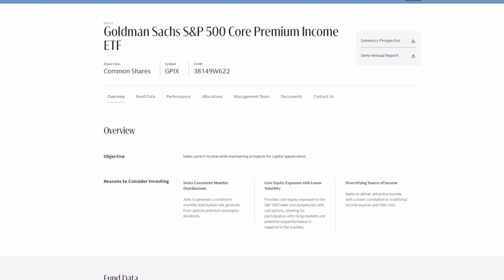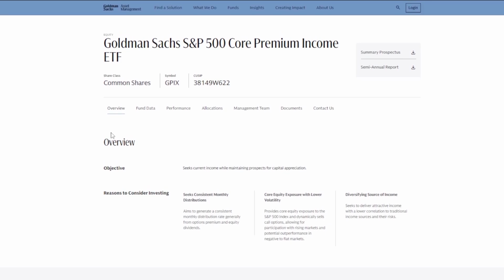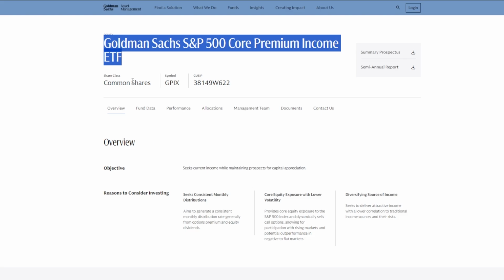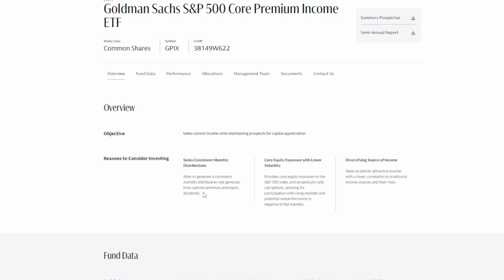Now, the first ETF I'm talking about has the potential to not only outperform JEPI in my opinion, but also I think could be great in combination in a portfolio with JEPI, which is what I currently do. I own a ton of JEPI, I own a ton of this one, as well as the other one we're going to talk about. I'm talking about the Goldman Sachs S&P 500 Core Premium Income ETF, or GPIX. Now, forgive me if you've already heard about this ETF, but a lot of more dividend income focused investors have not heard about this one, and I promise you you're going to want to listen in.